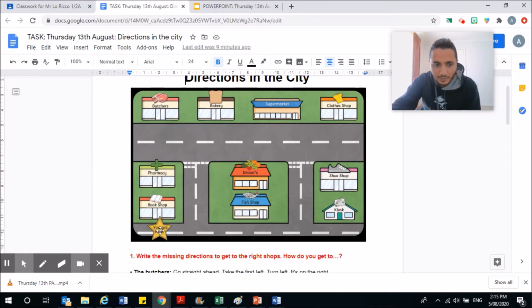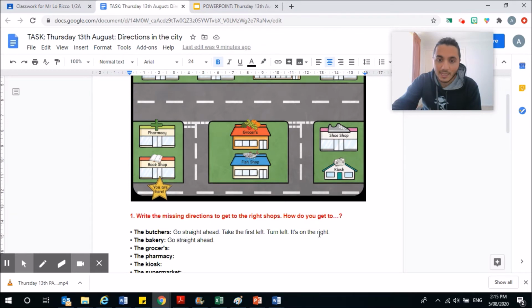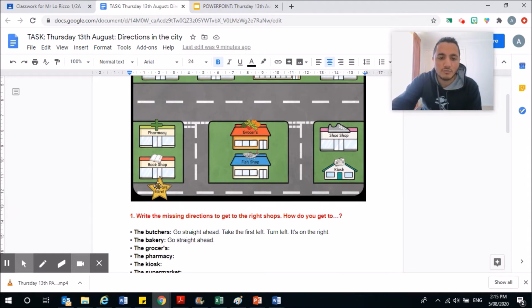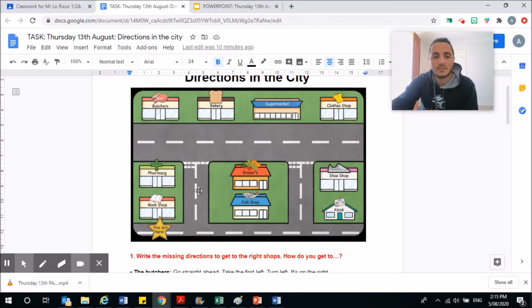So you are here. The first part says, write the missing directions to get to the right shops. How do you get to the butcher's? Well, this one is done for us. It says here, go straight ahead. Take the first left, which would be this one. So turning left to go here. Turn left. Let's go and turn left here. And it's on your right. It's on your right. There's the butcher's. So the first one is done for us.